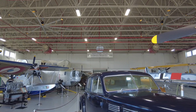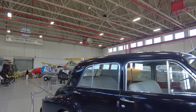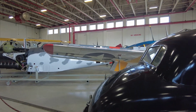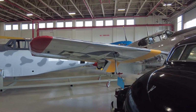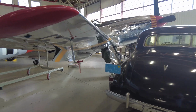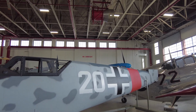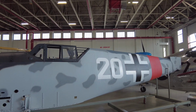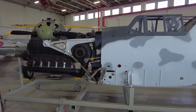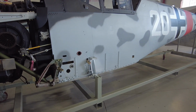Oh, that's a pretty old car. I think it must be one of the old staff cars or something. Old Cadillac, about all I know about it. And this looks like some type of a German airplane here. Man, look at those wing attach fittings. Boy, if you managed to break one of those, you really did something.